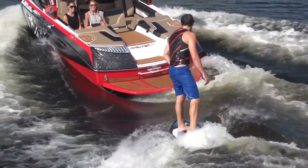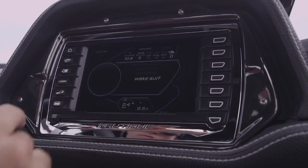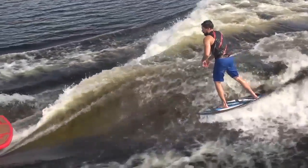This boat is incredibly convenient because everything is done at the helm. Wake shaping, which side you want to surf, ballast, everything is right there in the link system, so it's not a project to surf. Really convenient.